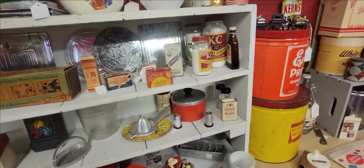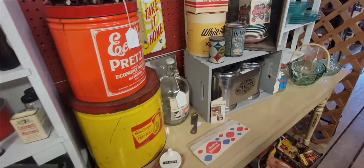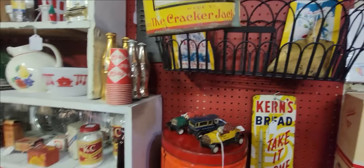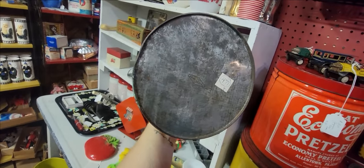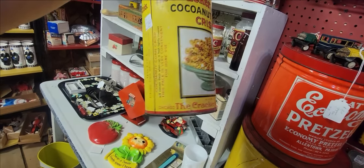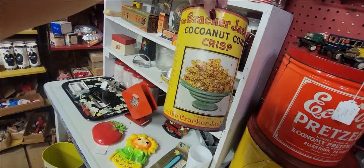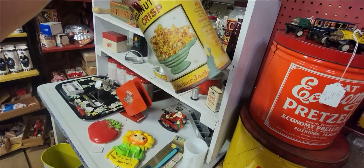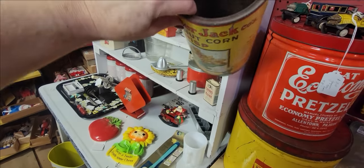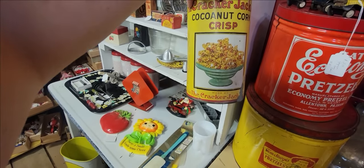Unless I just can't resist it. Like that bittersweet, I couldn't resist that. Cracker Jack, coconut corn crisps. I love old tins. This is $10. I just think that's fun. Look at that, the Cracker Jacks. Was this cereal? I don't know, I like that.